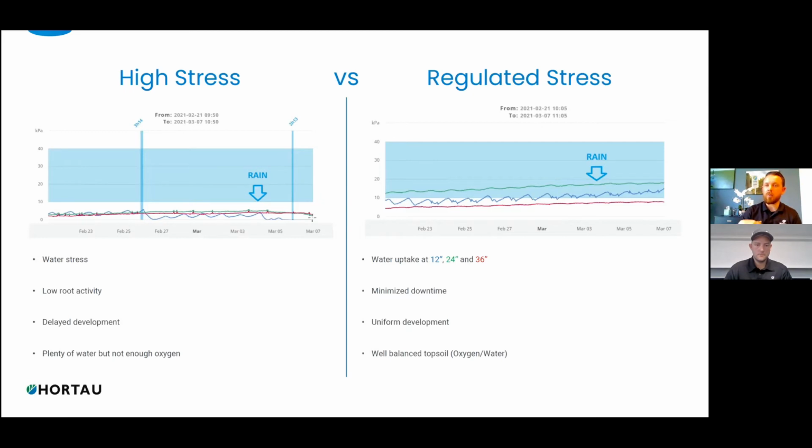If we look at what I would consider regulated stress, it's a little wet at 3 feet, but you can see your 12-inch root zone is going through root water absorption. It's just slowly chipping away at that water. And then you can see your 24-inch root zone. We're actually seeing activity, not at 1 foot, but at 2 feet. We have 24 inches of root activity going on with this orchard and rapidly picking stuff up.